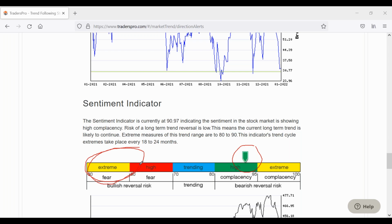There's only a few times it's ever done that. So that's one thing to recognize: you're not going to be on this side of the trending indicator very often. We saw it happen at the COVID bottom when the market just collapsed when COVID first came out. It got over here in the extreme range. But I would have at least liked to see it start to move into that trending area.